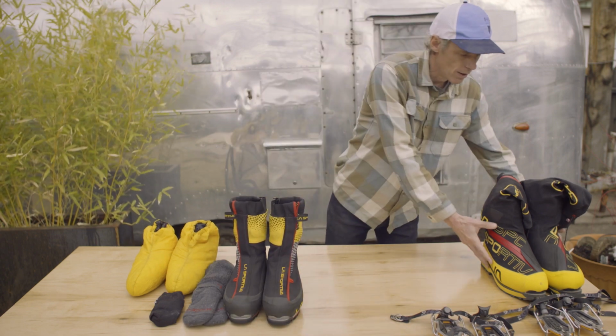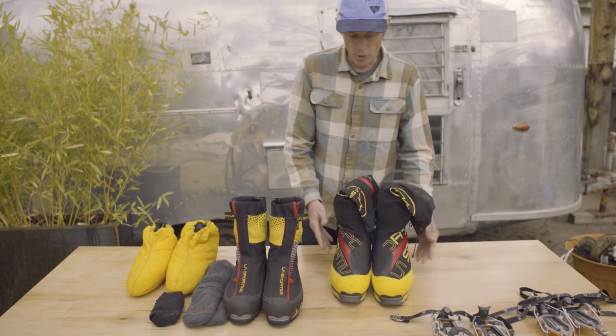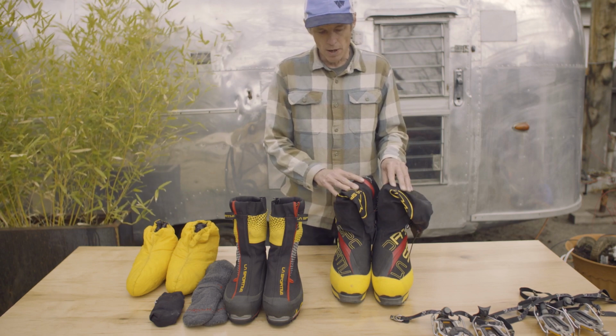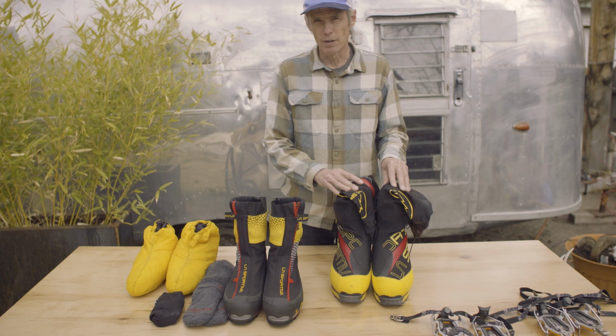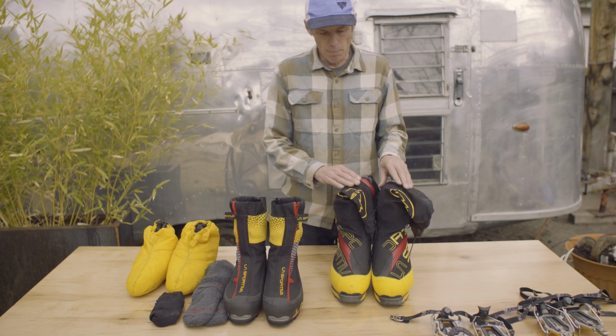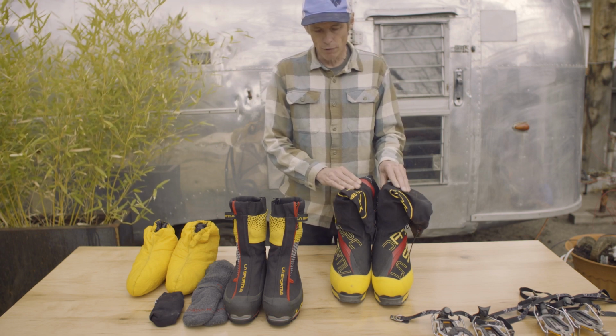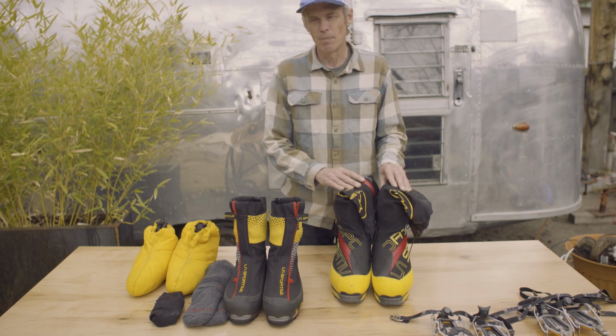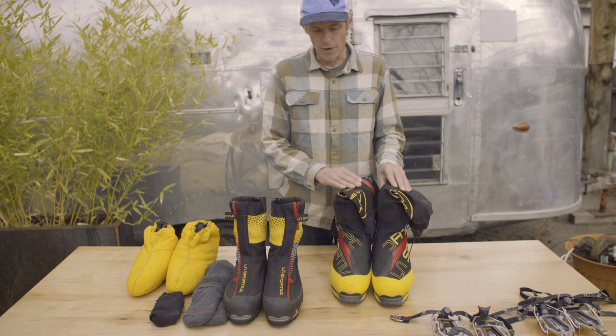Alternatively, there's a triple boot or all-in-one expedition boot. This is the Olympus Mons Cube. Scarpa and Millet also make similar versions of this. This boot is a little bit overkill for the majority of the Denali trip, but it is a very simple system and it will ensure that you'll have warm feet on summit day.